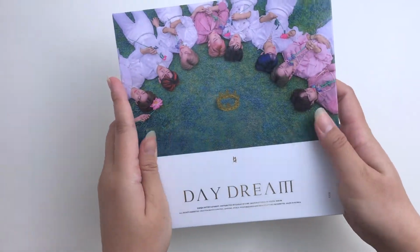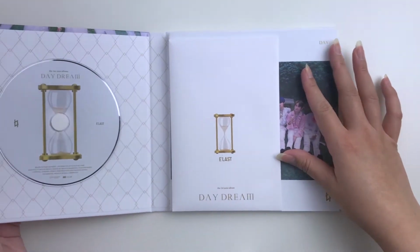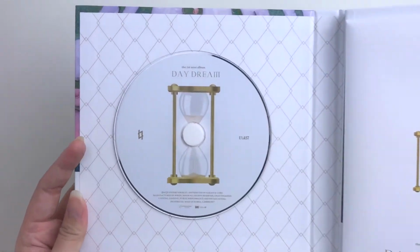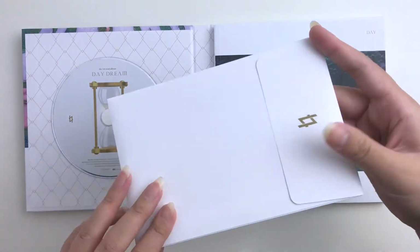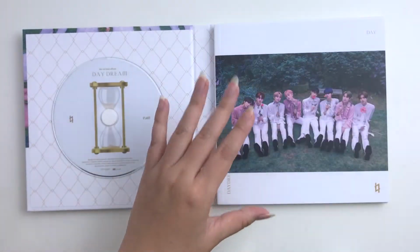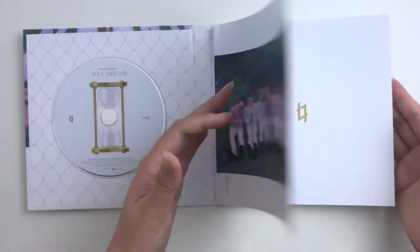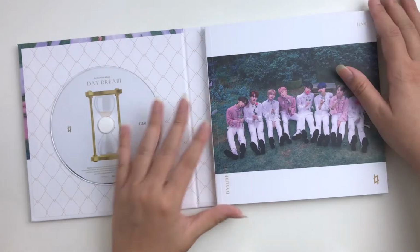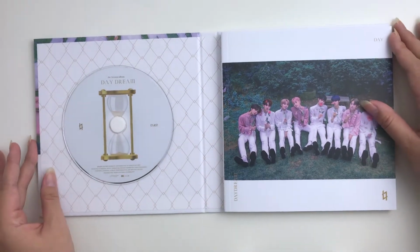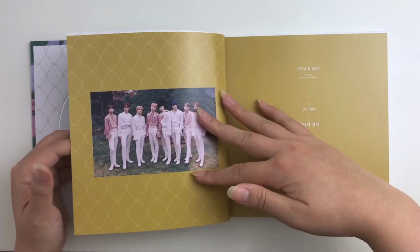Here are both the albums, and we're gonna start with the Day version. I really love that the cover is half glossy, half matte. It's just so beautiful. We have the CD. It also comes with this envelope, so I'm guessing there's postcards in there. Let's see if there's photo cards. Okay, so no photo cards in the album, so they'll probably be in that envelope as well. Let's just go ahead and get started with the photo book.